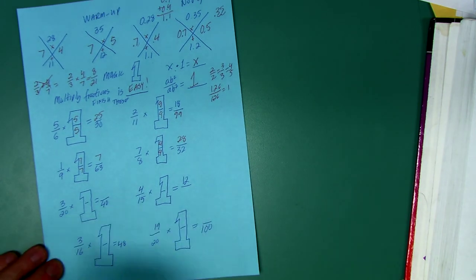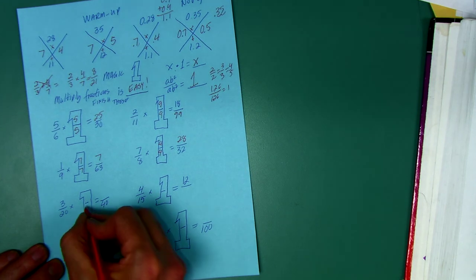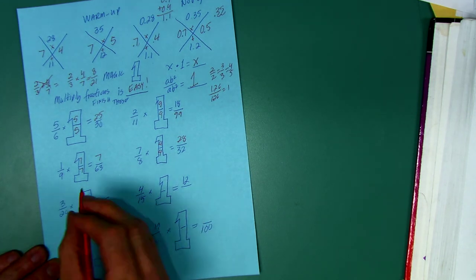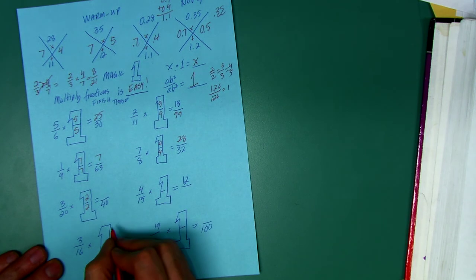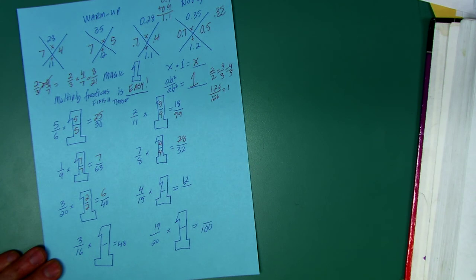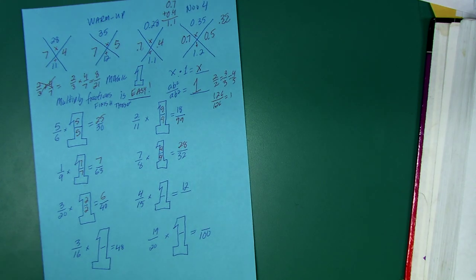20 times what is 40? 20 is hard. It's just like a basic fact, right? A 2. How many halves is equal to 1 whole? 2 halves is equal to 1 whole. 3 times 2? Your kid sister knows that one. Okay, 4/15 is 12 what?